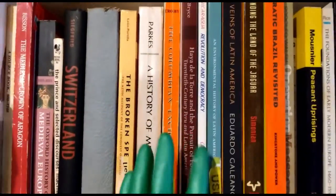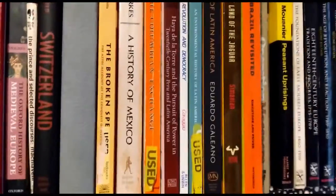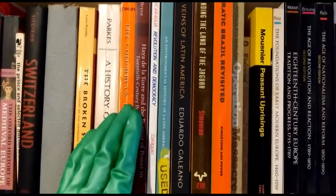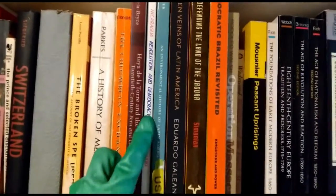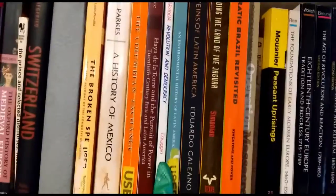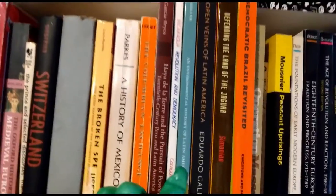So it's a biography of a really interesting figure who's not as well known as some other Latin American politicians of the 20th century. Nicaragua, Revolution and Democracy. This is from when I was studying the Sandinista transition into power. Then there's an environmental history of Latin America.